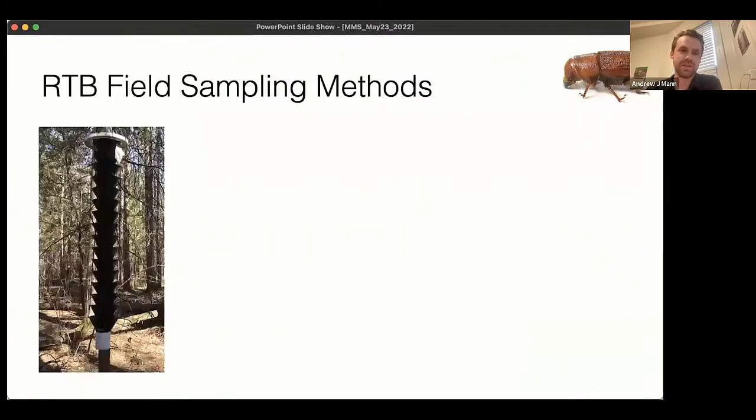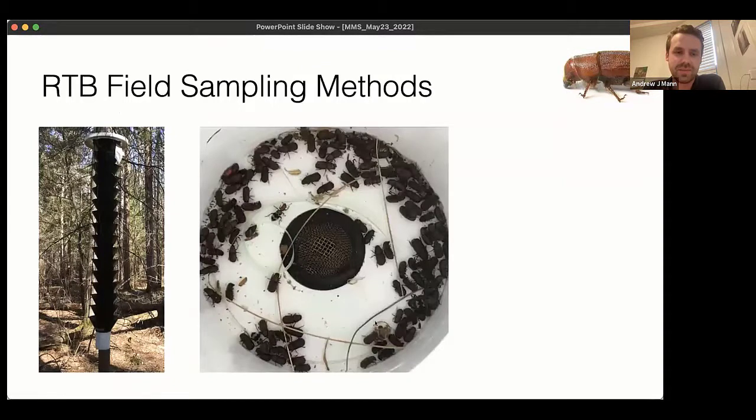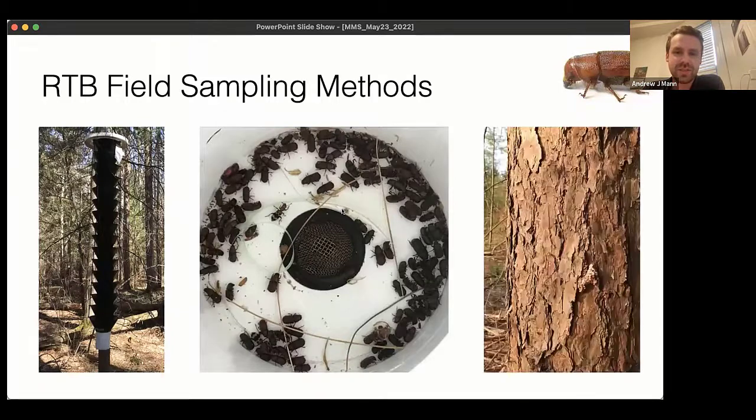So what I do when I go out to each of these sites is I put out these funnel traps. These are called Lindgren funnel traps, and they're black and kind of look like a silhouette of a tree. I have different pheromones and other chemicals that are attractive for the beetles, so the beetles will fly into these traps and land in the cups at the bottom. I go and collect these cups pretty frequently. These beetles are out flying right now, so I'm spending a lot of time driving from site to site to collect the beetles.